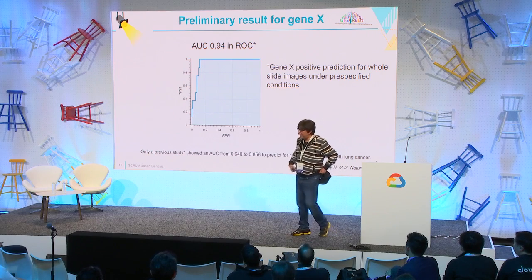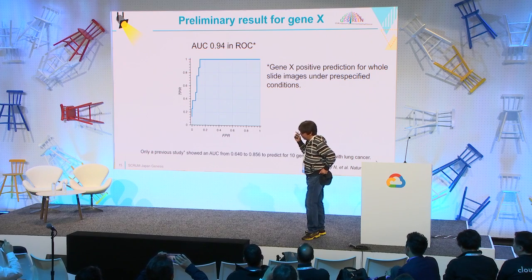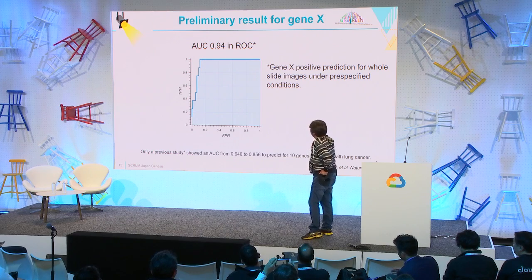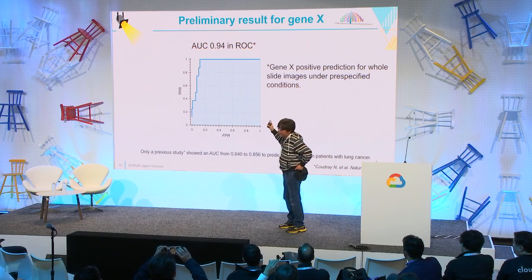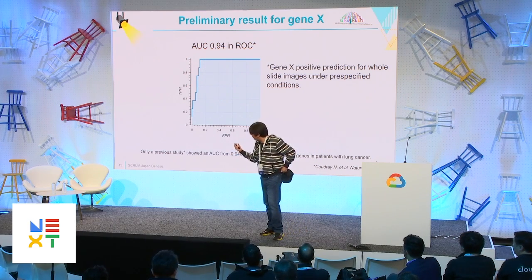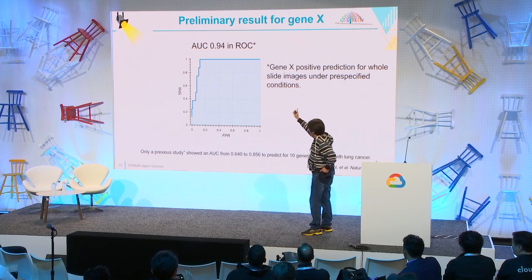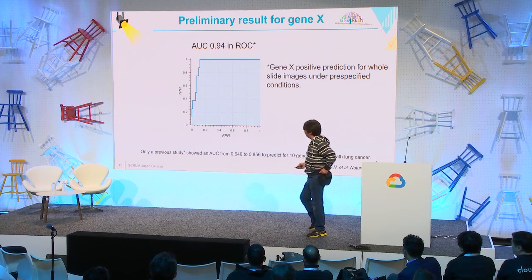So this is a preliminary result for GeneX, which is already used in clinical practice. But it's confidential. We cannot disclose this gene. However, you can see the preliminary results show AUC 0.94, which means near perfect concordance between the real sequencing and the virtual sequencing, I guess. This AUC is per patient data. So nearly 96% concordance we have achieved already.